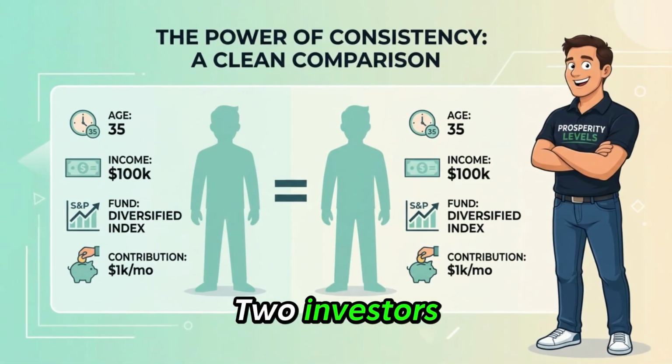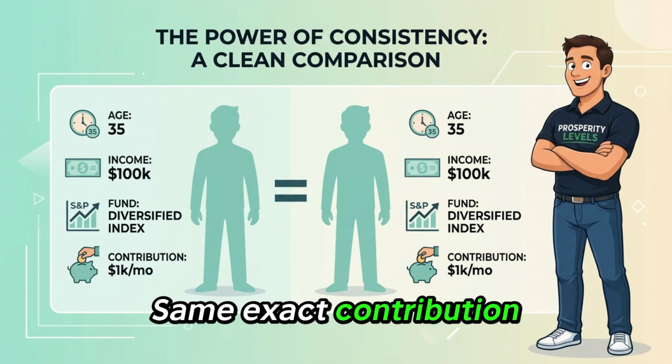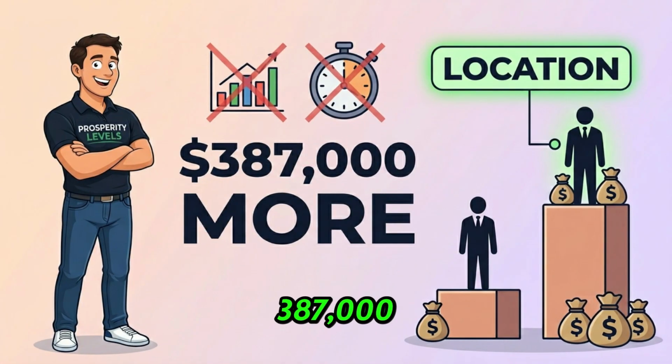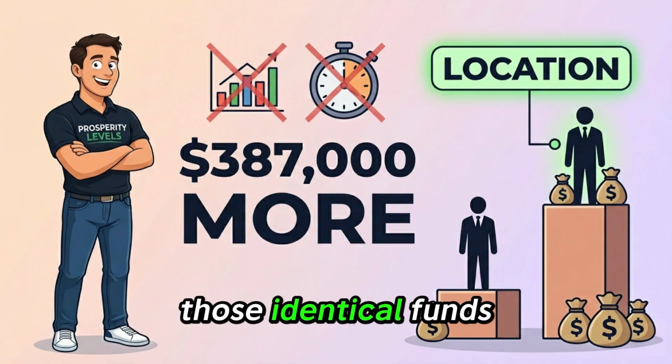Two investors, same age, same income, same exact index funds, same exact contribution amount every month. 30 years later, one has $387,000 more than the other. Not because of better stock picks, not because of market timing, because of where they held those identical funds.